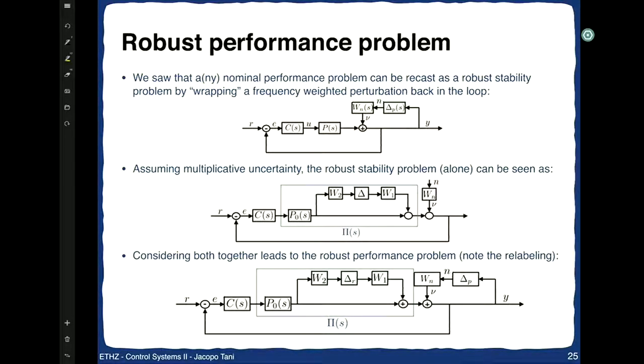And we saw that when we study the robust stability problem alone, we can use this generalized framework of pulling out the deltas, and we have this nice, simple condition that the infinity norm of the M transfer function has to be smaller than 1. So we got a powerful framework now to analyze robust stability. And we ask ourselves, well, what is the robust performance problem? It's exactly the nominal performance problem, but we are inserting now the uncertainty of the plant.